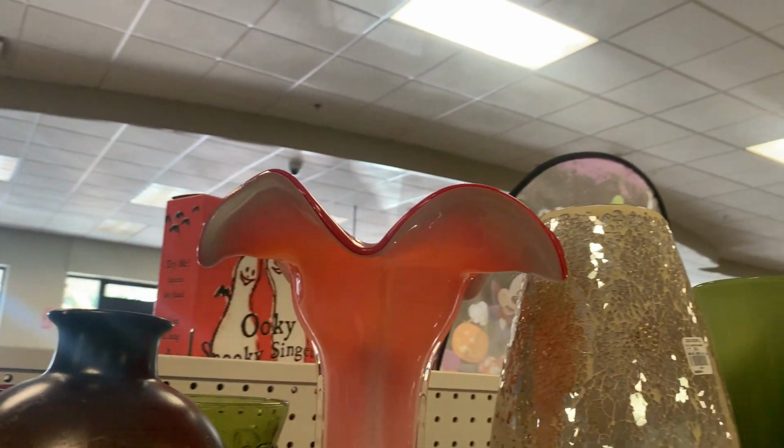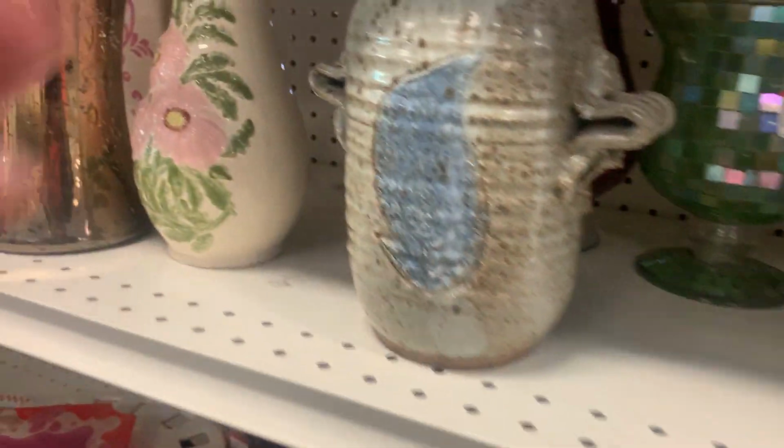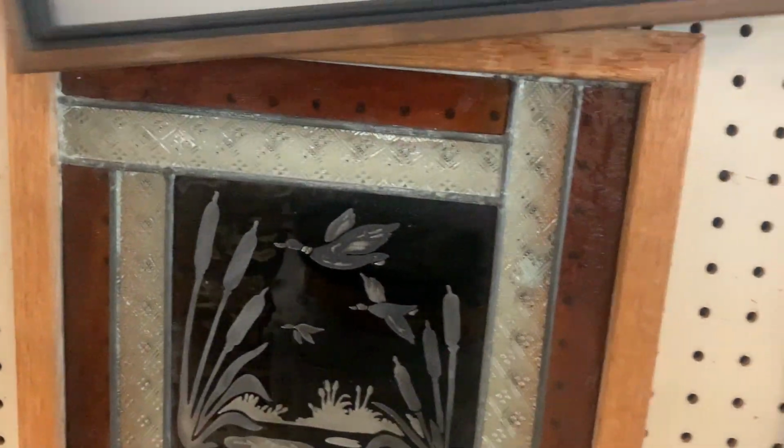That is such a cool art glass vase, but they haven't really been selling at the store, so I left that one behind. But I did grab this, and I paid up for it. It was $8. But I really thought our stock of stoneware was low, so I grabbed it.